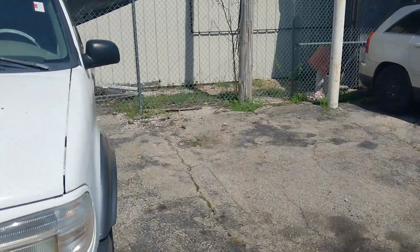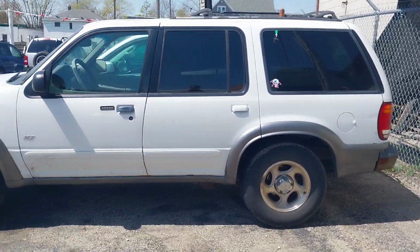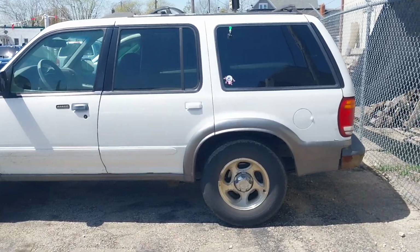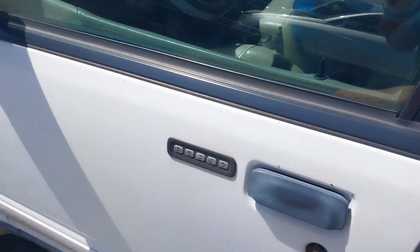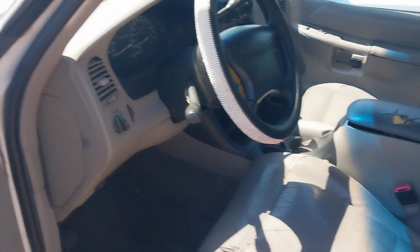Since the XLT is kind of the lower trim, I don't know if they made a Ford Explorer XL in this era. I know the original Ford Explorer had an XL trim, which had the base model trim. I think this is base model on these, but I'm not exactly sure. This is like the second to the last year of the second gen. Has the keypad here. And it's got power windows, power locks, leather seats that are actually in pretty good shape aside from this one. Unlock all the doors. But anyway, let's start her up.